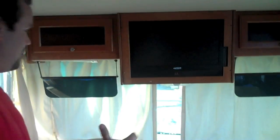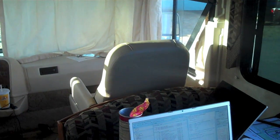If you look up front here, these are our two captain's chairs. Look, one, two, big nice chair. We are garnished with, count them, one, two speakers, however, but only one works. So yeah, that's how we roll.